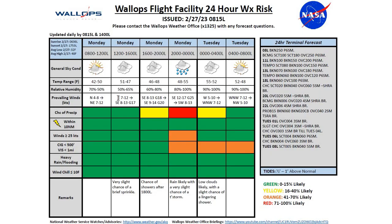So looking at our risk chart for today, we'll have a daytime high around 51, and then temperatures will rise during the evening hours into the early overnight hours to around 55 degrees at midnight, and then fall slowly from there after that towards dawn to around 48 degrees. Our winds today will be veering out of the north and northeast, and then becoming southeasterly this afternoon at 8 to 13 knots, gusting to 17 knots.